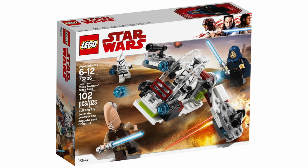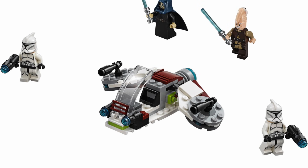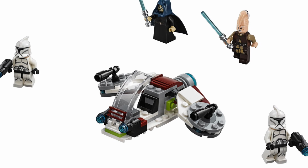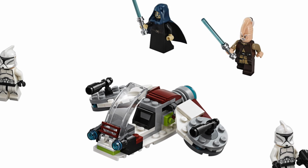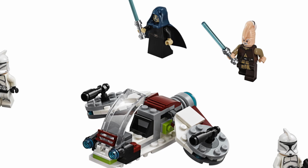Next up, only slightly better than the First Order ATST, we have the Clone Troopers versus Jedi, or Clone Troopers and Jedi battle pack here with the mini Republic gunship build, which is actually not a terrible looking build, but the 2 clone troops are nice, but then it's a battle pack, so you get 2 Jedi, which are not ideal for a battle pack. If you haven't figured that out, battle packs are about building your army, and I don't know how many people are interested in a Ki-Adi-Mundi army, and I am definitely not one of them.